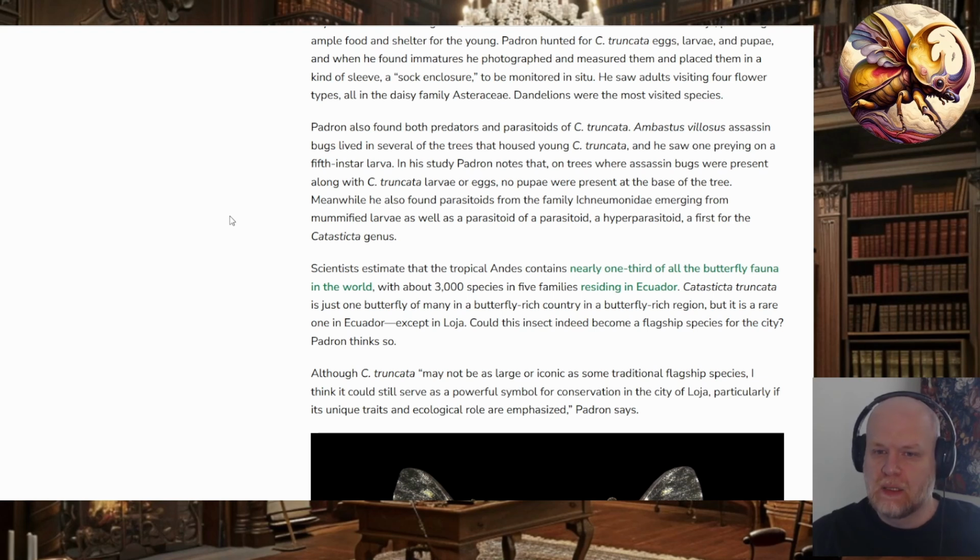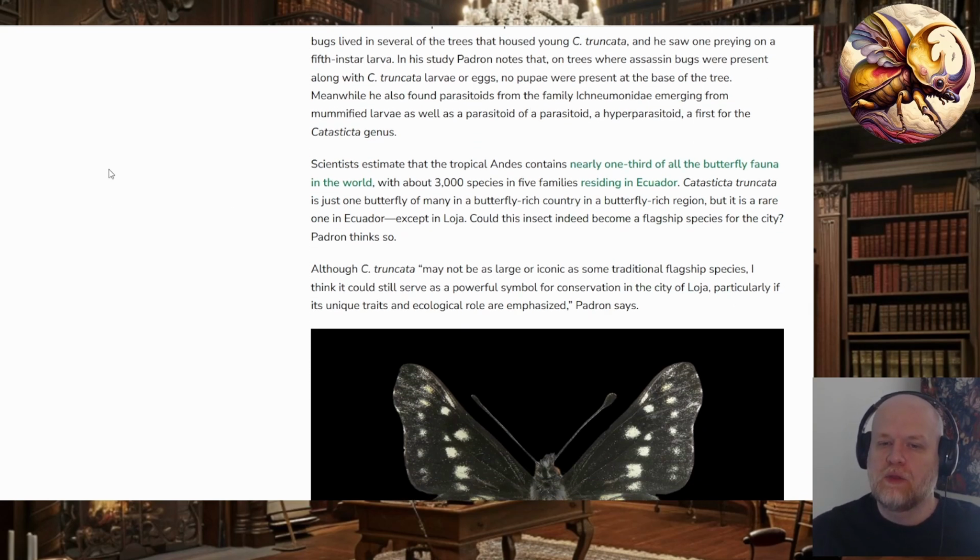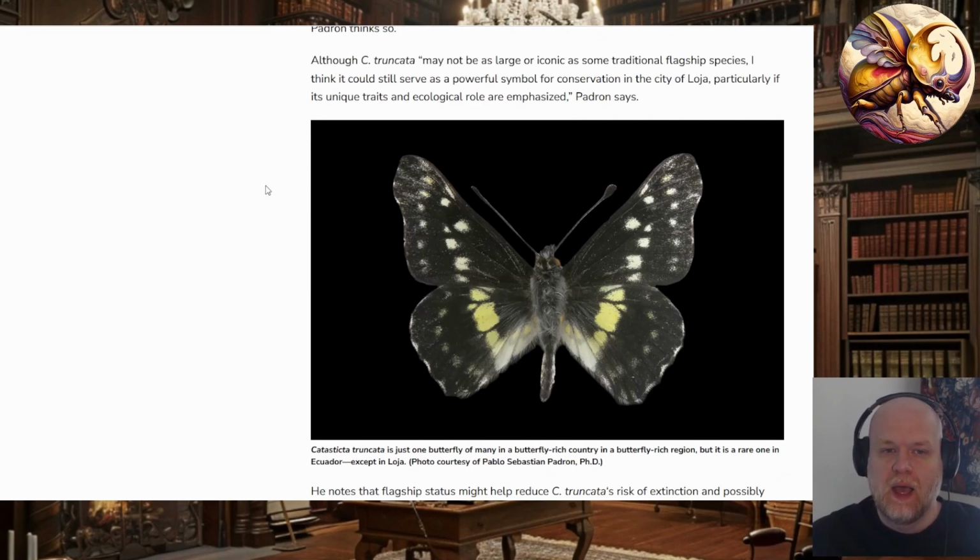So by conserving this tree, which is the host for this mistletoe, which is the host for this butterfly, which is the host for this parasitic wasp, there are all these layers of ecology that go into this very complicated web of life, of everything feeding on everything else, but all linked to this one fairly uncommon tree, which for whatever reason is very common in this city. And it's just really, really neat. You can see this butterfly is very beautiful.